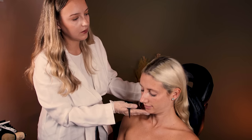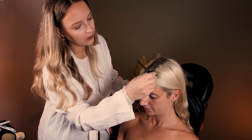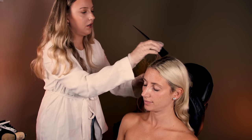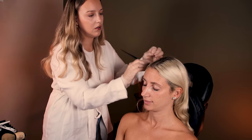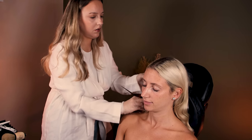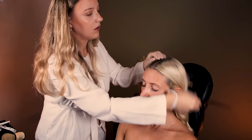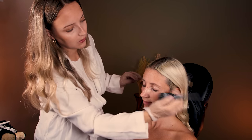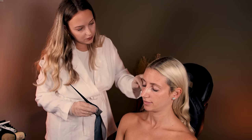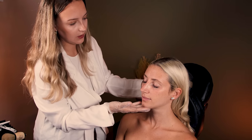There's definitely lots of freckles in the hairline. Ask you to lean your head forwards so I can just look in the... It's not so bad on the top of the head, just relaxing again there. Just lifting the chin slightly.